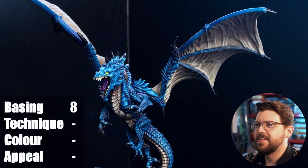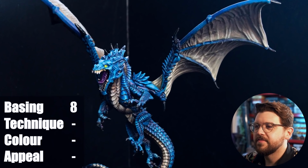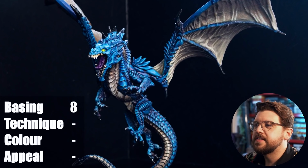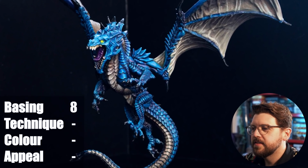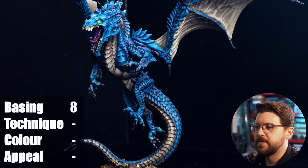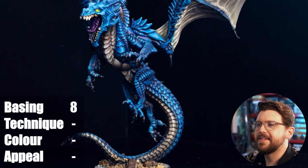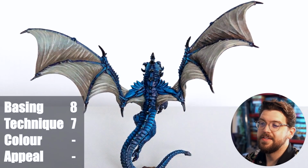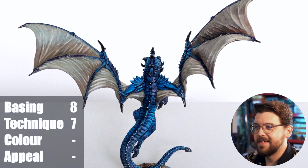Technique, the scales do look really, really beautiful. Let me maximize one of these pictures. Very pretty. A lot of work has gone into them. And they're not all the same either. They look like they change depending on the curvature of the tail, for example, like they're highlighted more or less. So I'm going to say technique there is a solid 7. I mean, there could be a bit more variation in the techniques on offer, but it's a solid effort.